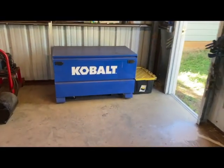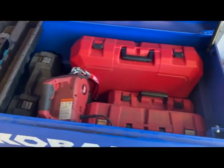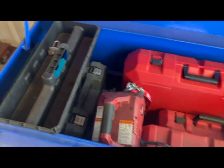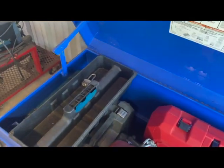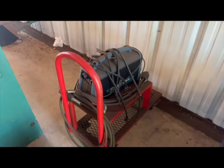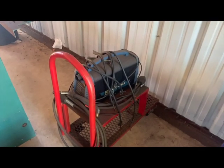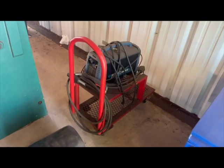I've got tools in my job box. See if I can get this open. I like Milwaukee. They're some of my favorite. I've got a worm winch, a few other things. I've had this box on a few jobs. I've got a plasma cutter. It works. Hardly ever use it though. Mostly because it needs a new tip, and I have them. I just haven't put it in.